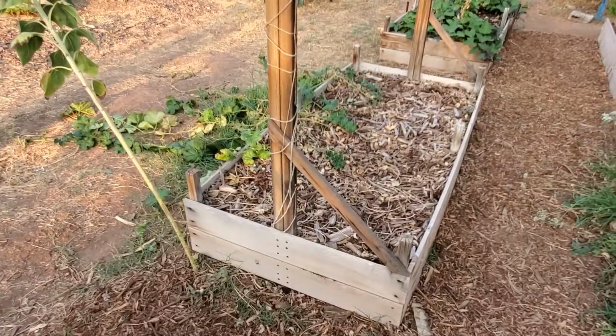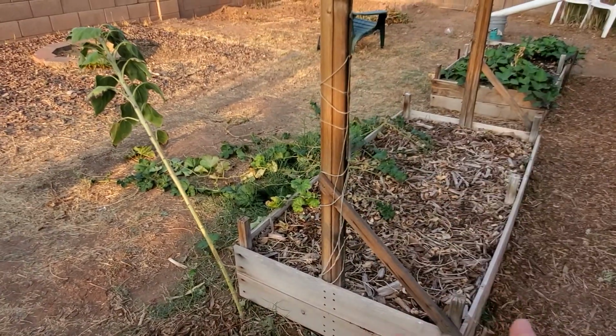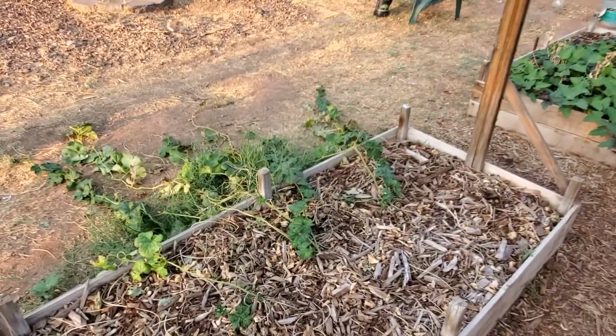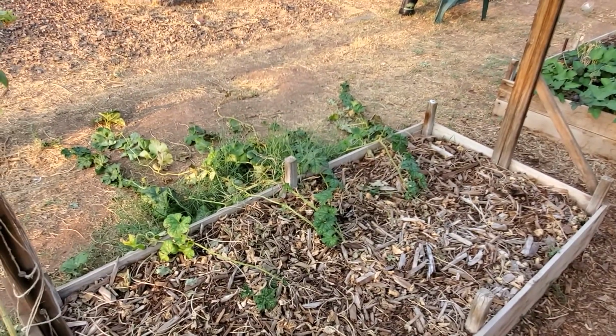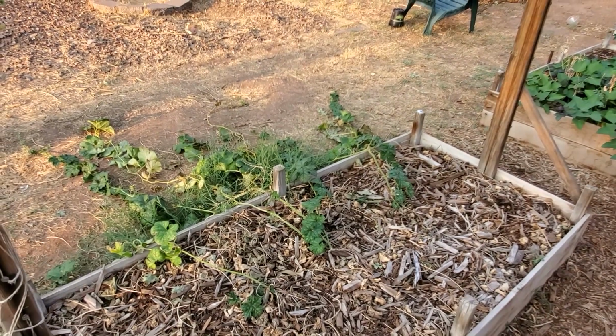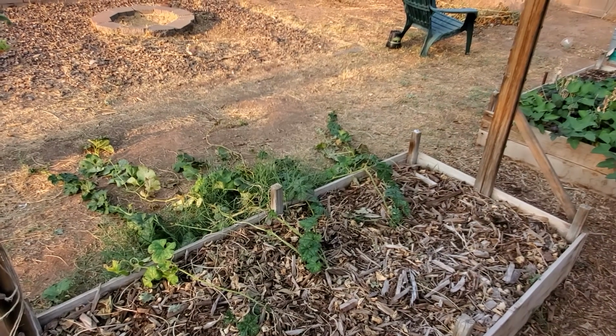All right, bed number 2. We have this channel here, which was planted with sunflowers. We've got one left that isn't quite ready yet over here. Here's my loofah, which I'm still debating leaving or cutting out. They do far better when they are trellised. Life happened. I never got out here to trellis them. So they are currently on the ground.